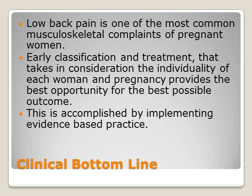Early classification and treatment that takes into consideration the individuality provides the best opportunity for the best possible outcome, and this is accomplished by implementing evidence-based practice, which at this point is limited in this arena.